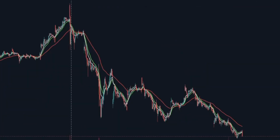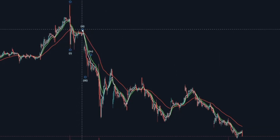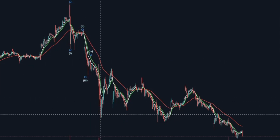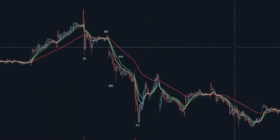So the first thing I can notice here is that there's a very clear 5-wave move down here on Apple. We have this low put in, it retraces up to here, the next low down here, we get a nice retracement, and then finally a really deep low in there. This is about as textbook as a 5-wave move can look. Let's just quickly validate that it works.